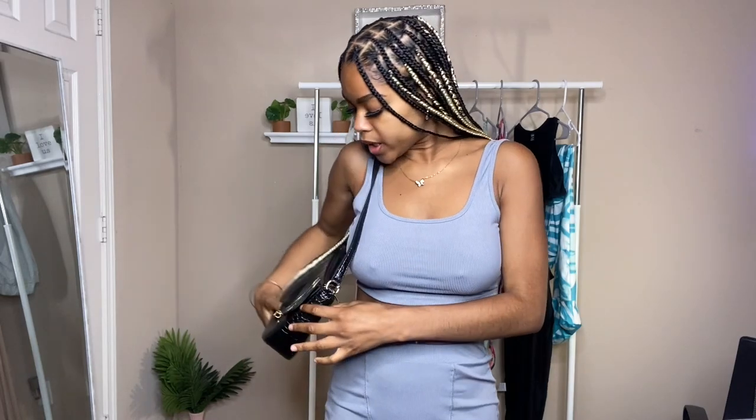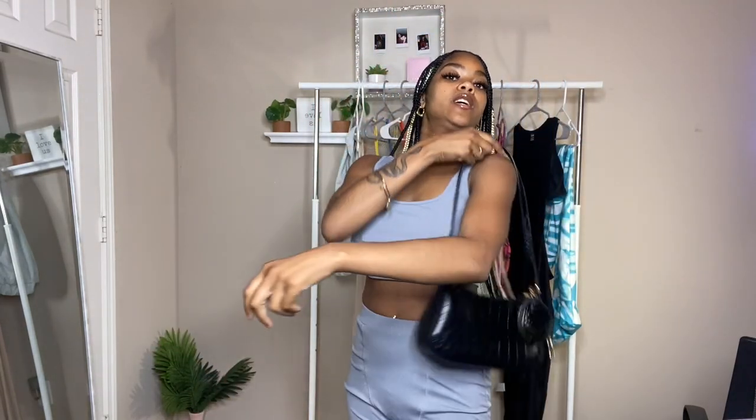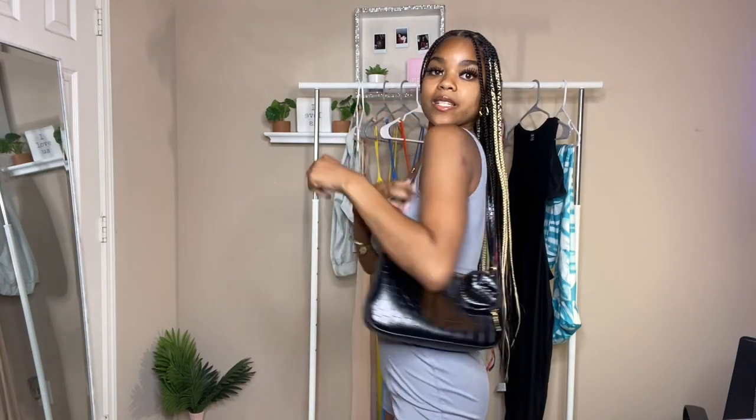I needed a black dress up bag. I do have a black dress up croc bag, but it doesn't have a shoulder strap on it, so I needed another shoulder one. And then I have a black Telfar bag, but I don't have this bag, okay? I don't have this one. Definitely a dressing up type of bag.